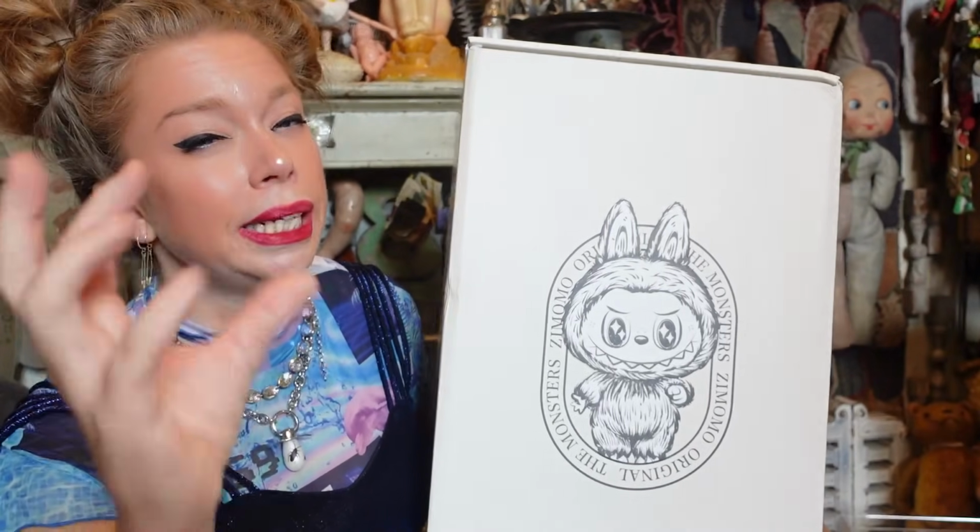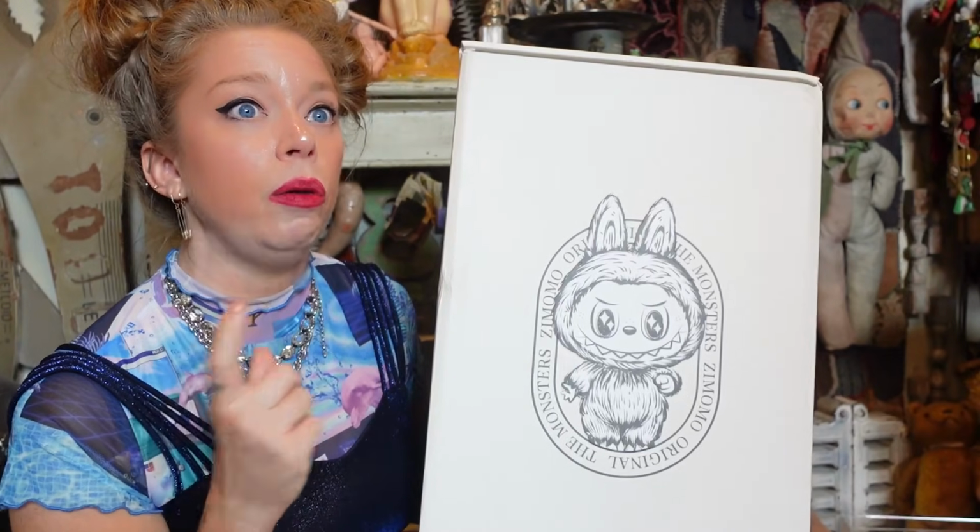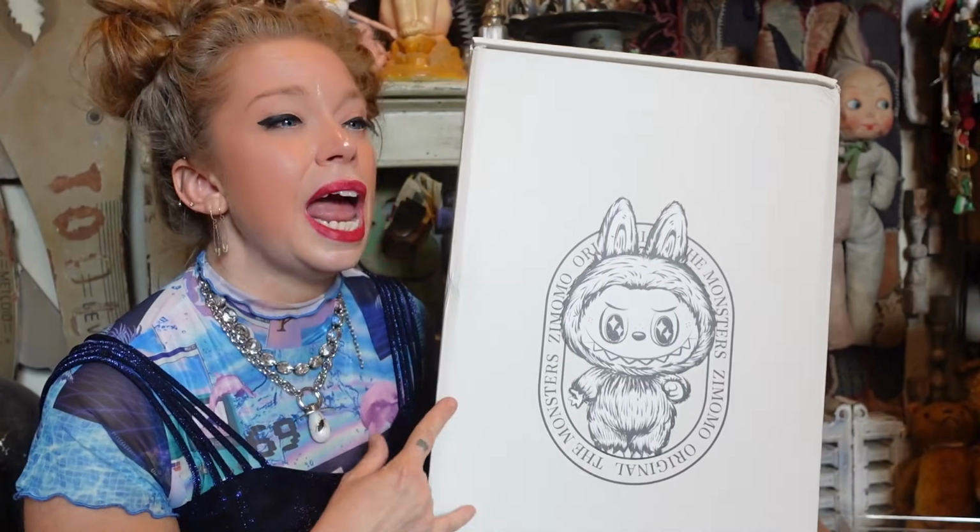I bought this Zimomo secondhand from somebody selling it in Japan. They were definitely selling it as a real Zimomo. So it is supposed to be real. It's not supposed to be a dupe or a replica. Now, lately on AliExpress, I have been seeing replica Zimomos for sale. And it looks like it comes in this packaging. They're the same size.